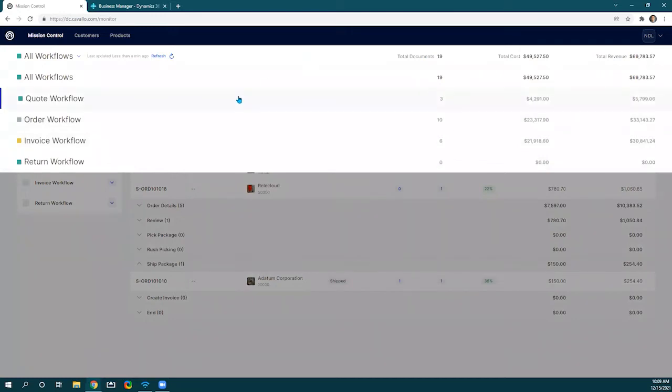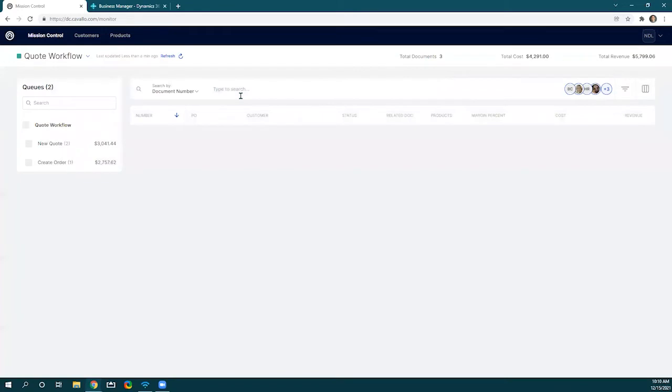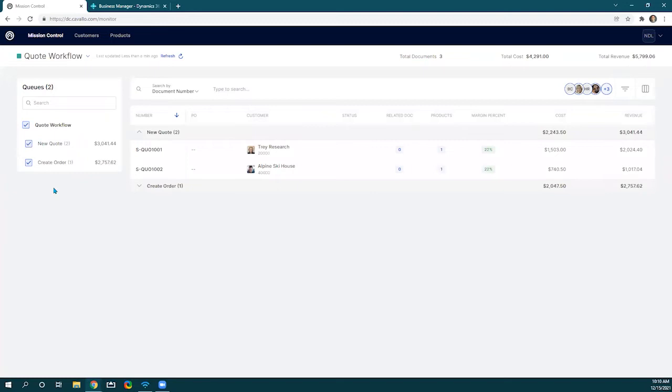So maybe, for example, I only want to focus on quotes. I can simply do that by clicking, and then I can go ahead and select any queues within that workflow. In this case, we have new quote and create order. I can quickly see those documents as well.